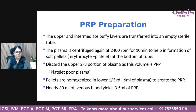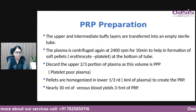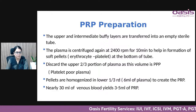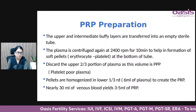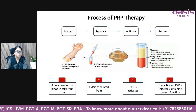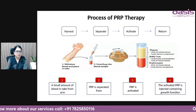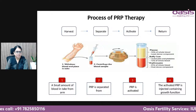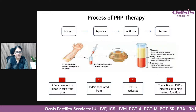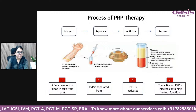Now the upper two-thirds portion of the plasma is discarded. It is known as platelet-poor plasma, and the pellets are homogenized in the lower one-third to create the PRP, that is about 6 ml of the plasma. So nearly 30 ml of venous blood yields 3 to 5 ml of platelet-rich plasma. In short, the overall process of the therapy is withdrawal of the blood in a plain tube and centrifugation of the blood, then PRP activation, and the prepared PRP is injected into the targeted area.